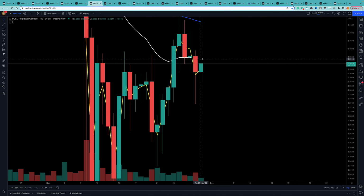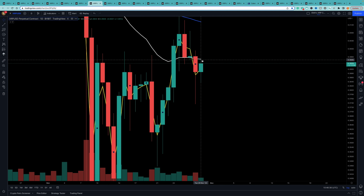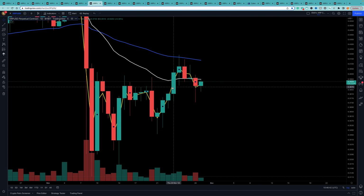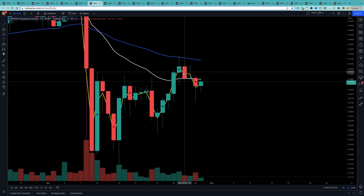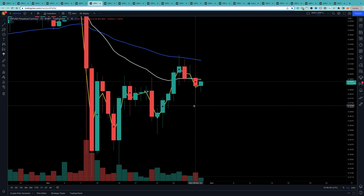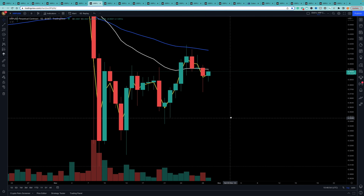We got the back test to the 20 here, and you can see it wicked to it, and there's a bit of a battle going on at the moment, because you can see that the VWAP on the day is up, but we've had the back test to the 20. So that all fits in with the push through, the bounce, the support, the breaking of the support, and the back test. That's all part of the consolidation for the breakdown.